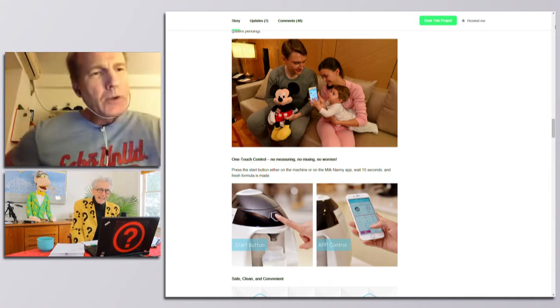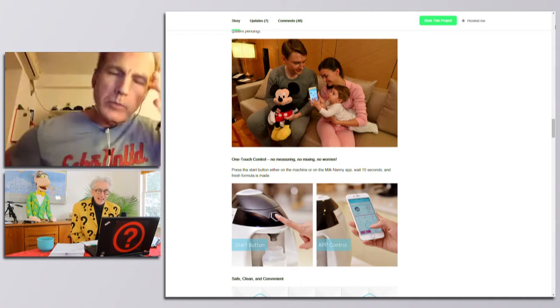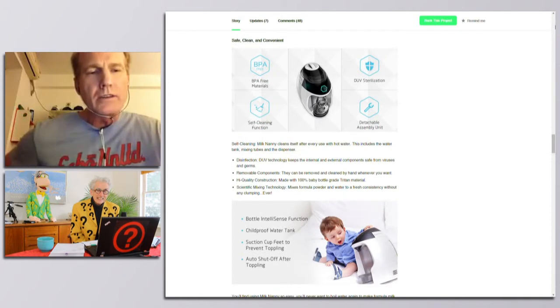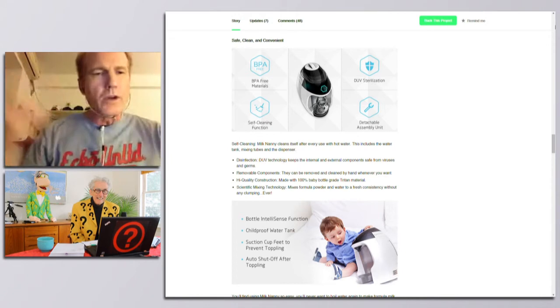He has another company that builds mobile apps for smart machines. For 4 years they've been developing apps for very high-tech companies here in Shenzhen. And he just put two and two together: I make mobile apps, so I'm going to make one that operates a machine that mixes powder and water together.